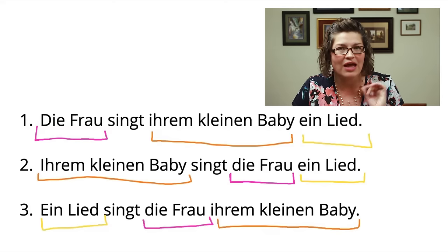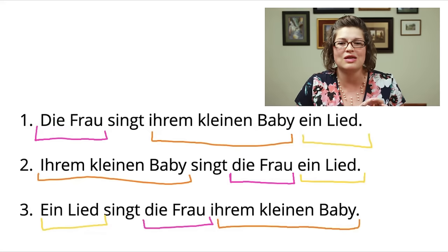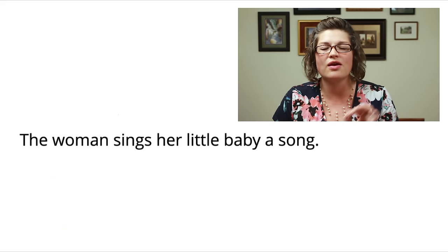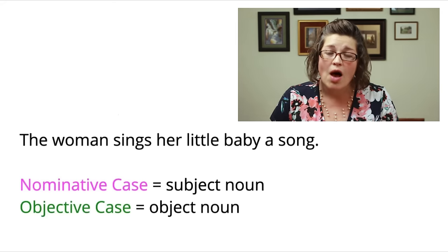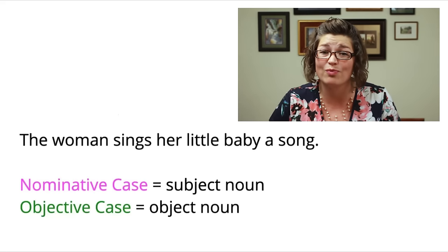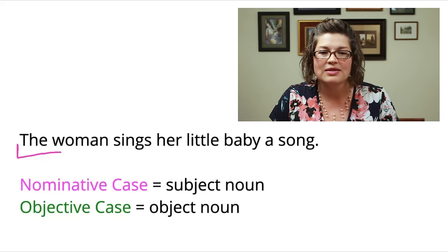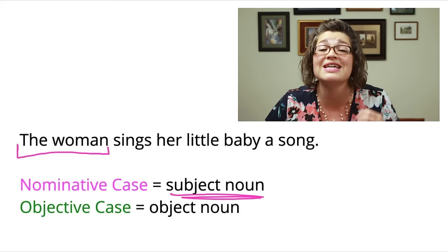I'll get into the details of that in a moment, but for right now, let's dig into English a little more deeply and go back to our original sentence, okay? The woman sings her little baby a song. This uses what is called the nominative case and the objective case, although you've probably never heard these terms before because as far as English is concerned, this is pretty unimportant. But if we're being technical about it, we could say that the woman is in the nominative case because she is the subject of the sentence. She's the one taking action.